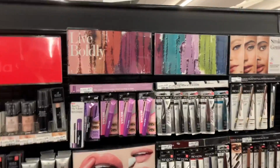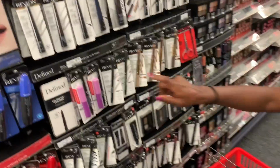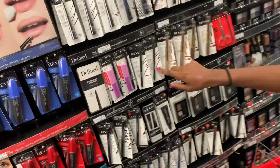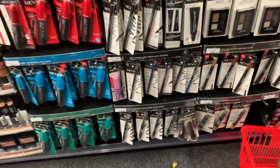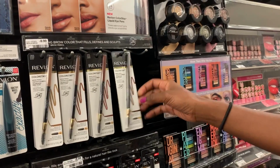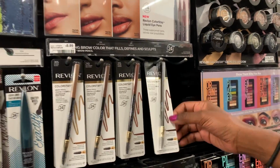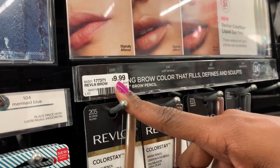Now, I figured we could start with brows. This is one of my favorite brow products. Well, this is actually a liner. Here's the brow product. They have a brow pencil that makes doing your brows so easy. Here it is. This brow pencil is amazing. They don't have black. Dang it. My brows are black, so I love the black ones. But anyways, $9.99. And if you come when they have a sale, you can get it even cheaper.